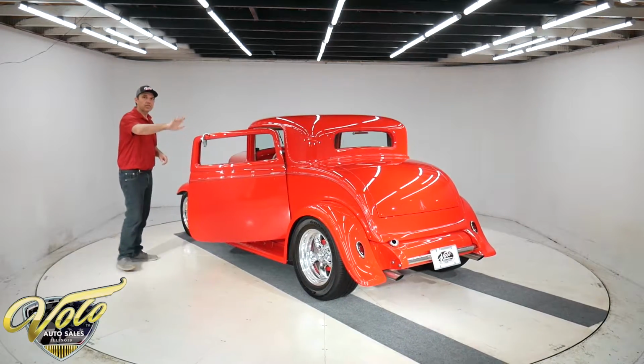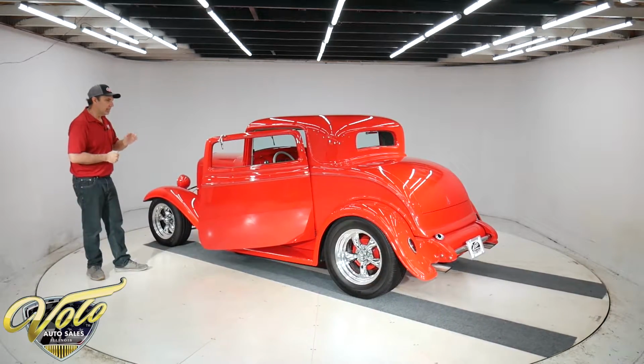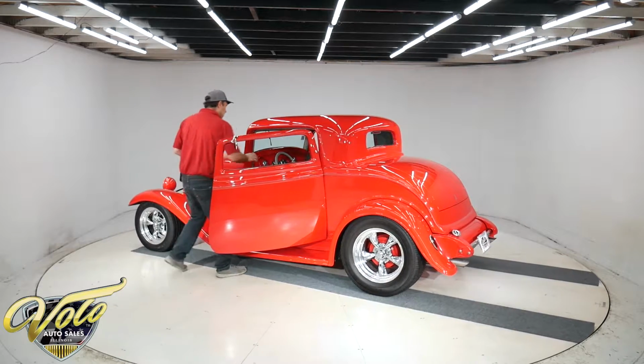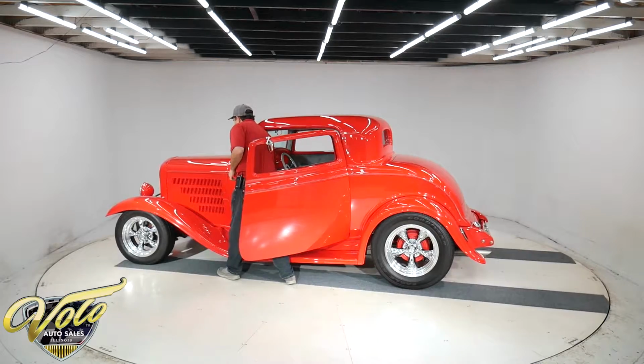It's got a power lift trunk, which we'll get to in a minute. So the doors do open with a remote. The interior is beautiful. Very classy, very timeless car. This car is not going to go out of style.